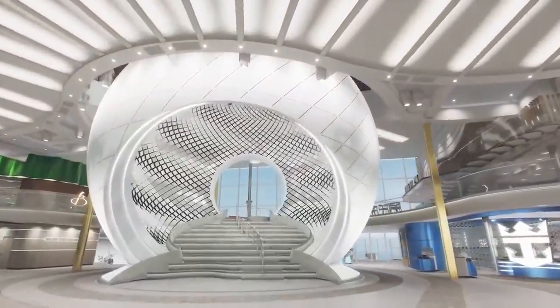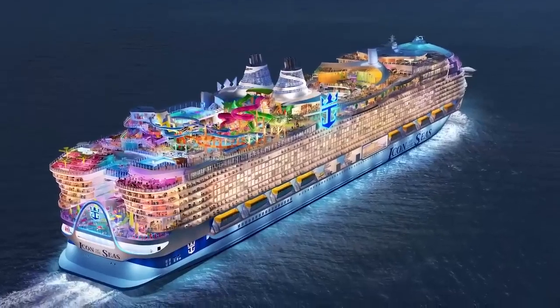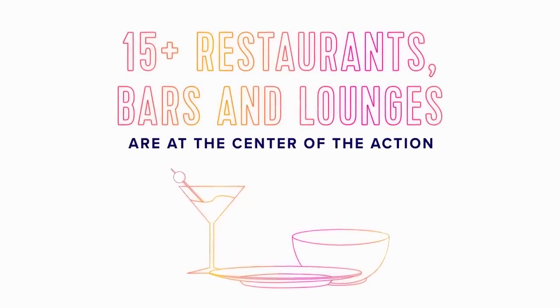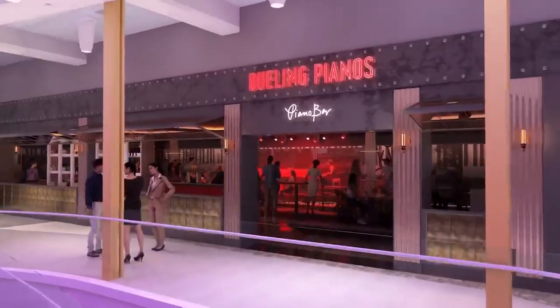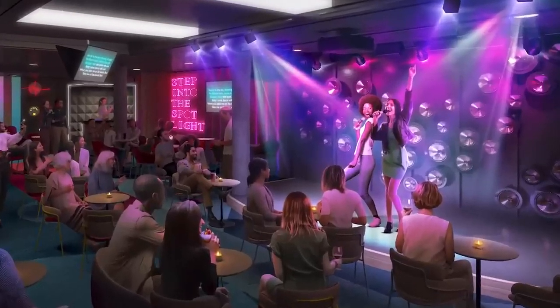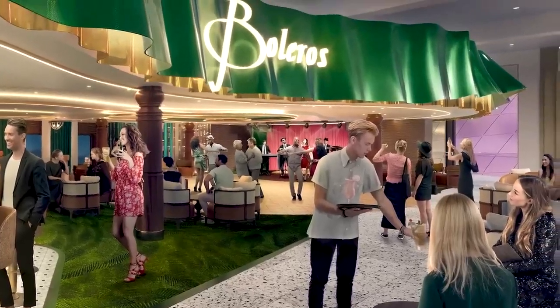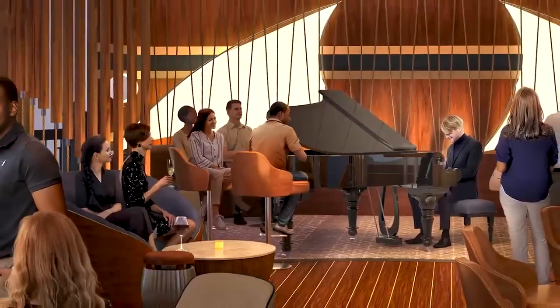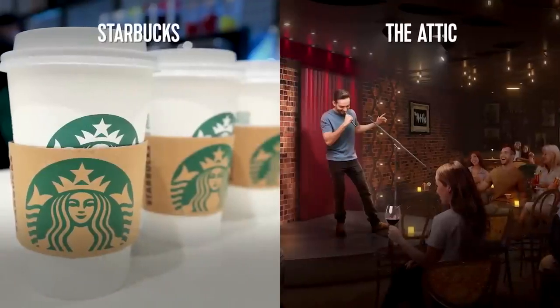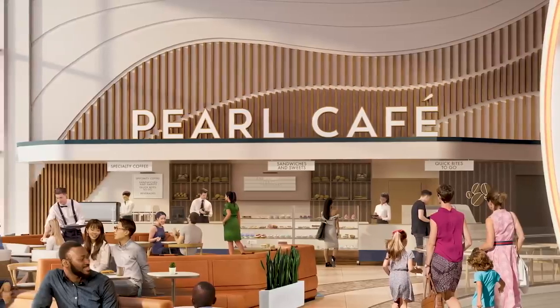What makes this neighborhood a hotspot day and night? There are 15 restaurants, bars, and lounges, including Royal Caribbean's first dueling piano spot, new bars, karaoke, and more. Even the favorites have new twists. Icon of the Seas really brings more experiences together in one place, and we're introducing some new and exciting venues.